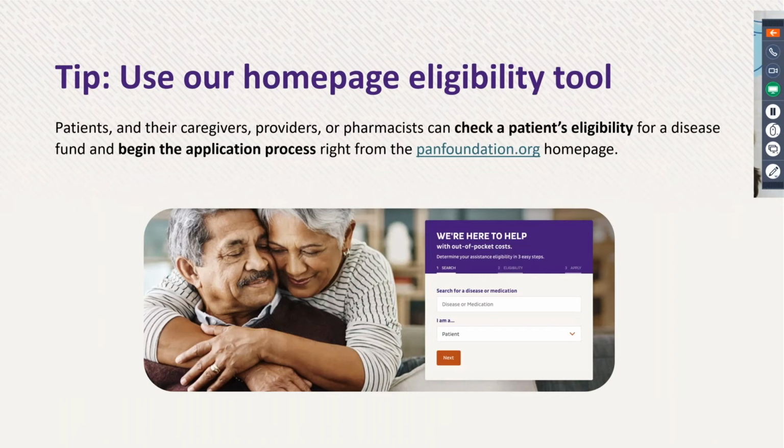So this brings us to the homepage of our website. And here, patients, caregivers, providers, or pharmacies can check the patient's eligibility for a disease fund right on the main page. So when you go to the panfoundation.org homepage, you can see here in the picture on this slide, which is an actual screenshot of our website, you can start right here by first typing in the medication or the disease fund you're looking for, and then below you can indicate whether you're a patient, caregiver, pharmacy, or provider's office. And right here on the second step, you can start checking eligibility for the patient.